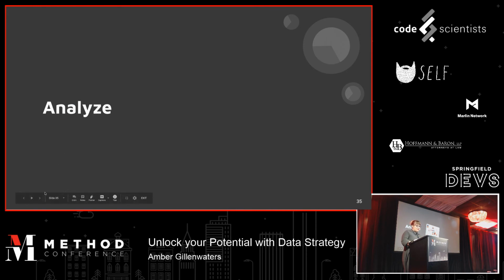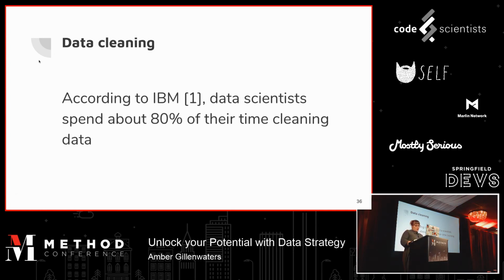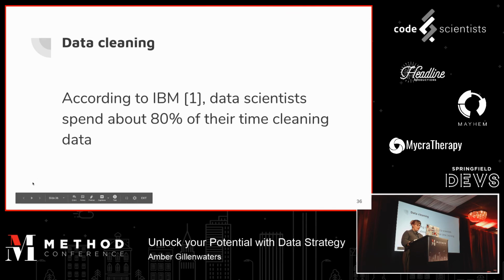So next I want to talk about your analysis a little bit. Speaking of data cleaning, according to IBM, data scientists spend about 80% of their time cleaning data. I find that to be true for myself, maybe even 90%, because the analyses tend to go pretty quickly.